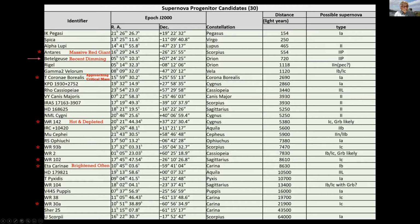And there are some WR stars, WR being named after two astronomers whose names I forget, but these stars have very unusual spectra. And these particular stars are very, very hot and massive, and they think they are very, very close to going. So here are some possibilities if you want to follow them and see if one of those explodes. Might be an interesting observation.